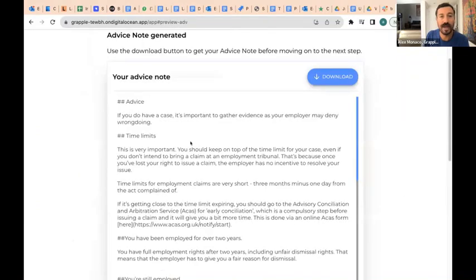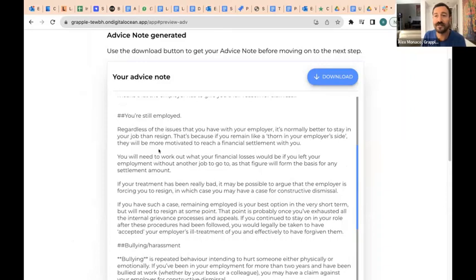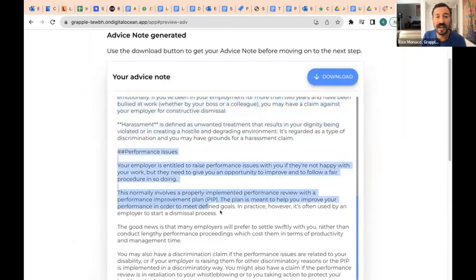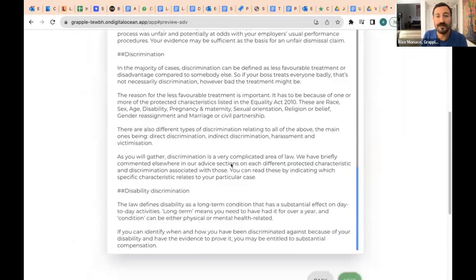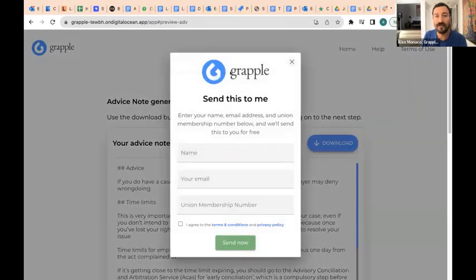So from there, you get an advice note. This advice note tells you about your rights. So this is about time limits. You've got a 3-month time limit in employment, which is the thing that stops access to justice in employment cases. It's this 3-month time limit. So you're still employed, a bit about that, a bit about bullying and harassment, whatever you selected. So this is a slightly more generic advice note that you can then download and email to yourself for future reference.